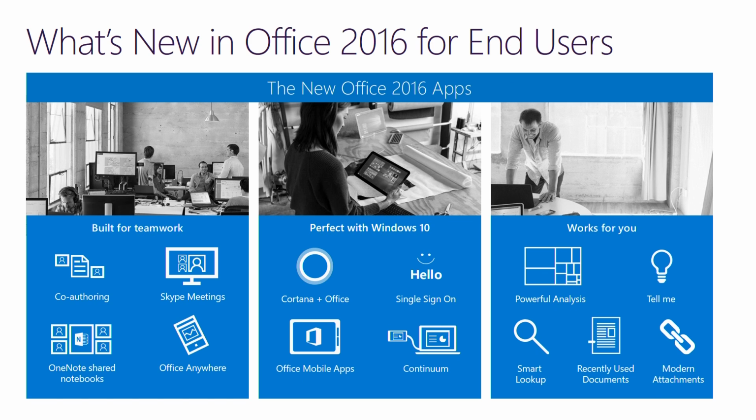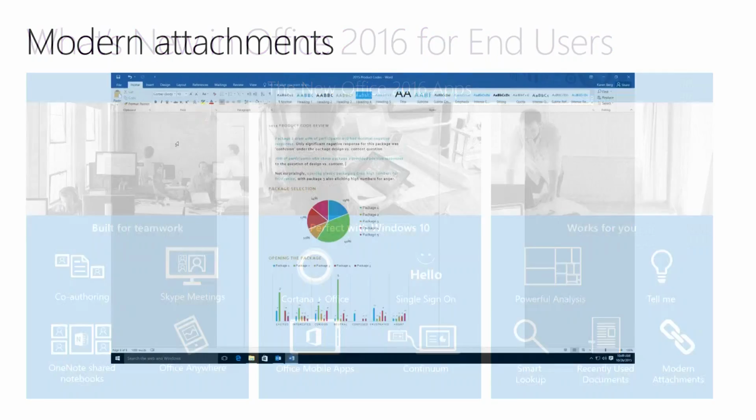And so the kind of things we focused on in this release were all about teamwork. How do we make it easier for you to share, collaborate, work together? Also, we know that a lot of organizations are looking at deploying Windows 10 at the same time and updating that entire desktop image, so with Windows 10 and Office 2016. There's a bunch of integration that we've done between not only Windows 10, the platform and the deployment platform, but also through things like Cortana, single sign-on, Continuum and the mobile app capability as well. And finally, there are some great new features in the core authoring experiences to round out some of those scenarios as well. So let's take a look at a couple of those.